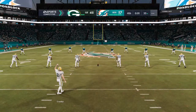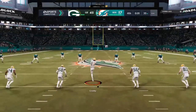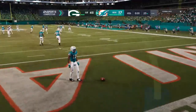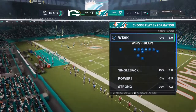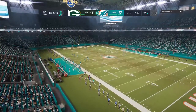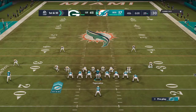Mason Crosby to kick off for Green Bay. Now after the touchdown, here's Crosby to kick it away. Taken about 7 yards deep. And this will be a touchback as Grant opts not to return it. 25-yard line. The Dolphins at the line ready for their next drive.